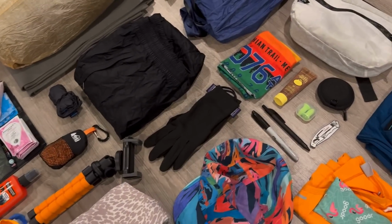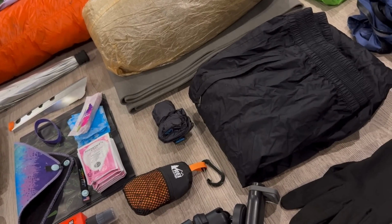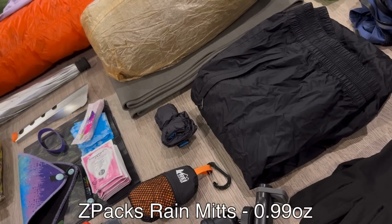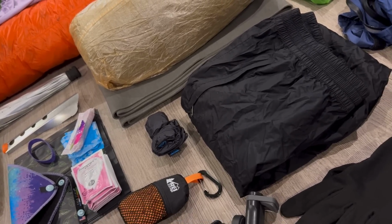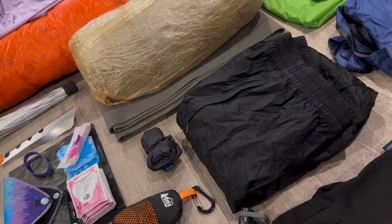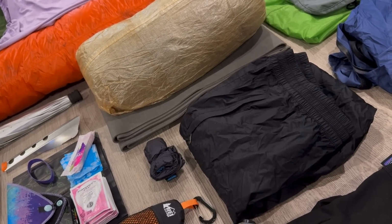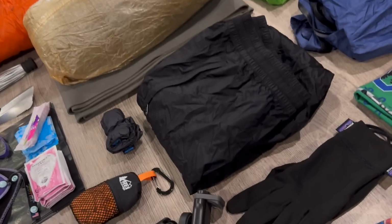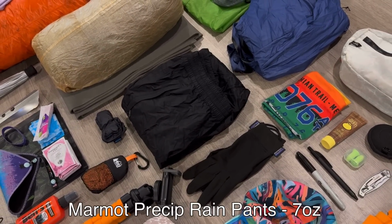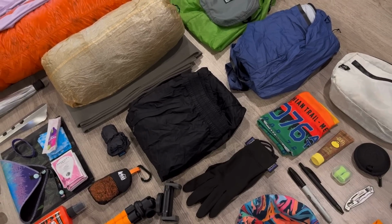Moving on, I don't think I talked about my rain gear yet. I have my Z-Packs rain mitts. I use them for rain, obviously, and I also use them to help me pack up a wet, dirty tent. They just protect my hands from getting super dirty, which, I don't know, maybe that's princess behavior, but hey, I don't want dirty hands. I have the Marmot pre-zip rain pants. They are not the full zip on the leg. They just have a zipper from like my calf down, so they can go on and off over shoes.